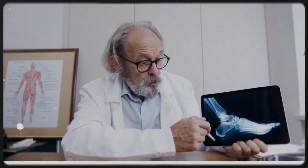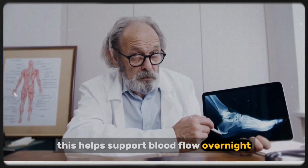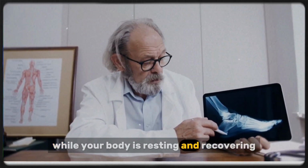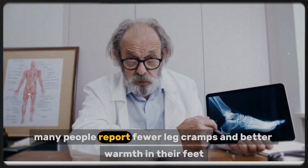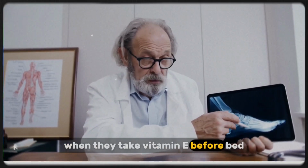Evening routine. Take vitamin E with your evening meal. This helps support blood flow overnight while your body is resting and recovering. Many people report fewer leg cramps and better warmth in their feet when they take vitamin E before bed.